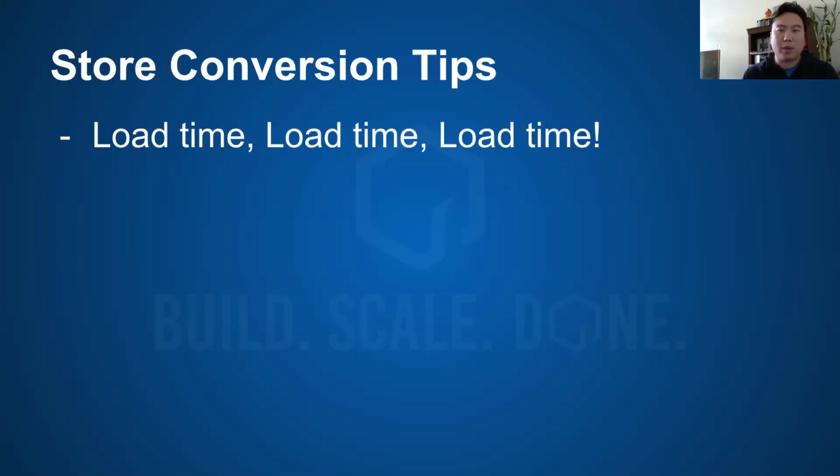Certain apps, I know, anybody here using Hurify, the little countdown timer? Hurify slows down your page pretty significantly. So if you want to use Hurify, because it does work, it does convert, we would suggest getting a theme that's already encoded into the page. That way it's built in and it won't really affect the load time.